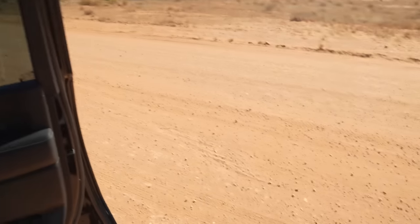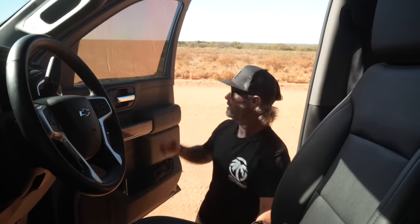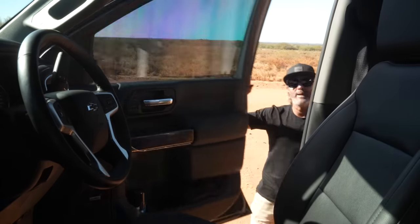As you can see, it's pretty smooth, but I can't imagine it staying like that. All right, I'm gonna get out and dump some tyres. I've got about 5 k's down the road and it's getting a little corrugated, so time to let some pressure out. To save the van and everything else in your truck, just dump them a little bit, just to cushion it a tiny bit.